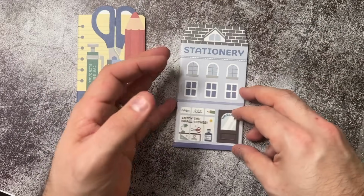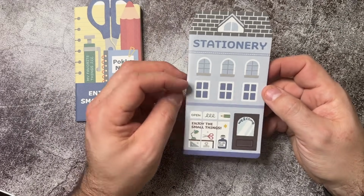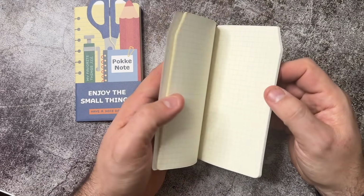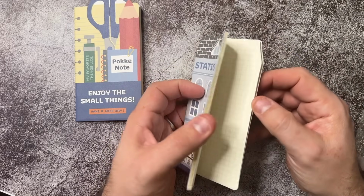And then they also have a small stationery shop, which reminds me a lot of the Cute Things from Japan shop. If I ever travel, I have to go to the store. It would be so amazingly cool. So same exact paper on the inside. The paper is cut to fit the shape of the notebook. They're super fun, and I'm just excited to add them to my collection. I really should start using these things.